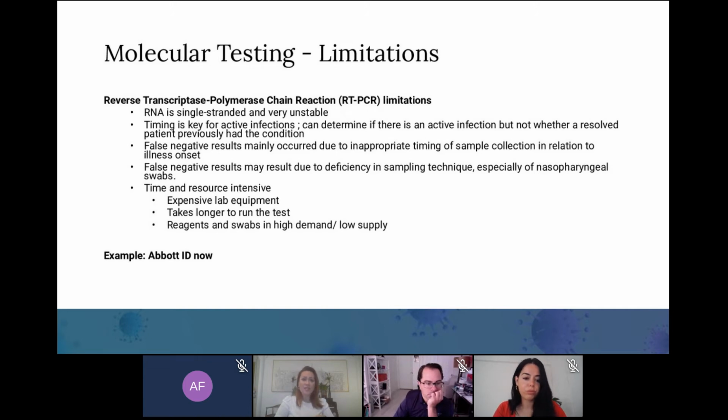So I wanted to discuss a highly publicized PCR device called the ID Now, which is made by Abbott. This device is used in the White House to test staff and utilizes isothermal nucleic acid amplification rather than temperature-dependent RNA extraction. It provides positives or negatives at the point of care. It's EUA approved, and it provides positive results in 5 minutes and negative results in 13 minutes.